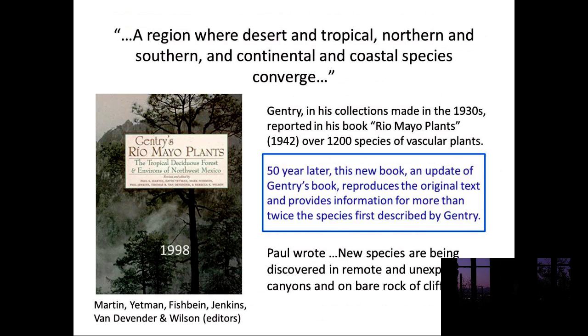A region where desert and tropical, northern and southern, and continental and coastal species converge. Gentry, in his collections made in the 30s, reported in his book Rio Mayo Plants, published in 1942, over 1,200 species of vascular plants. 50 years later, this new book, revised and edited by Paul and David Yetman, Fishbein, Jenkins, Van Devender, and Rebecca Wilson, is an update of Gentry's book, reproduces the original text, and provides information for more than twice the species first described by Gentry.